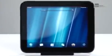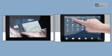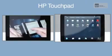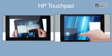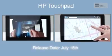The HP Touchpad comes running the webOS software we first used on the Palm Pre. It's a gorgeous operating system which uses on-screen cards instead of windows or home screens. It's got bags of potential, but for now the Touchpad is a bit slow and inconsistent to be worth a place higher up our list.